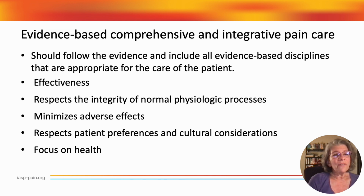Now, very often in medicine, we strive to get a diagnosis, and then we use medications very often to alleviate symptoms that go along with that diagnosis. In integrative medicine, we have more conversations about how do we achieve better health for the patient, regardless of what diagnosis and symptoms they're having. Because often, if we can help them be healthier, their symptoms themselves will be improved.